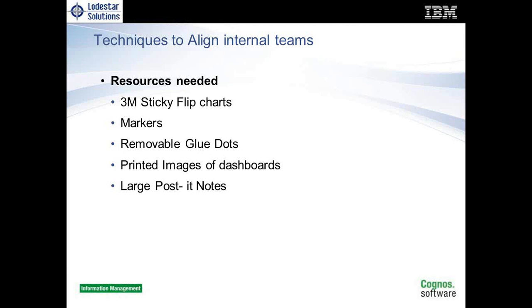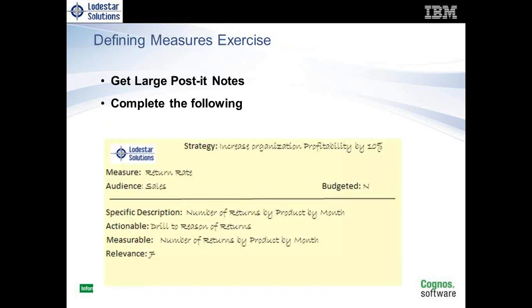And then we're going to get some large Post-it notes. And what we're going to do is take the large Post-it note and define a measure. They should be tied to a strategy. So assuming you know your strategy, let's use ours, increase the organization's profitability by 10%. So one of the measures, and we saw this when we got down to the operational view, was the return rate of products. So our measure is return rate, and we write this on our Post-it note. Our audience is sales, and we're going to put a brief description, the number of returns by product by month. Our drillable action is to drill at the reason for the return.